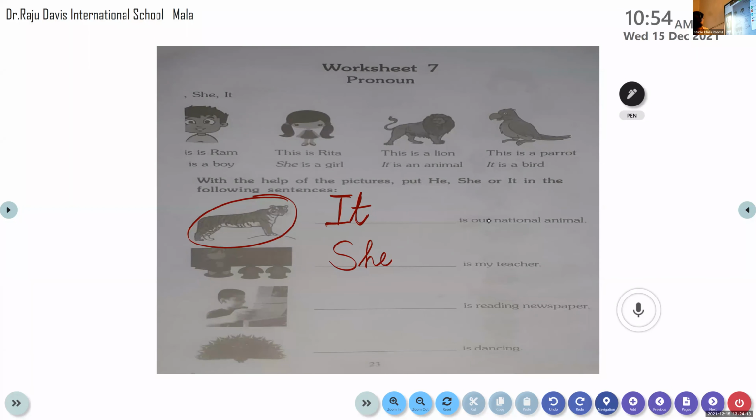Okay then, let's move on to the next person. Ashriga, come on. Do the next question. He... Yes, come on, read the full sentence. Let me hear you. Is reading. Reading? What is he reading? Newspaper. Very good. Dash is reading newspaper.